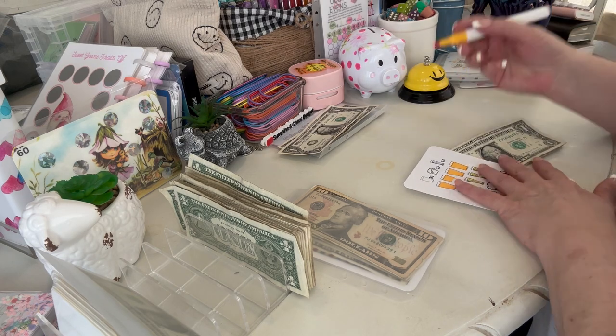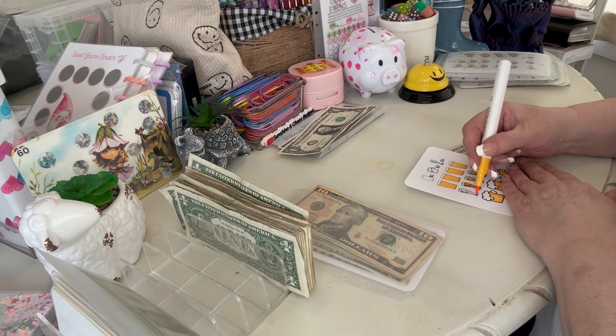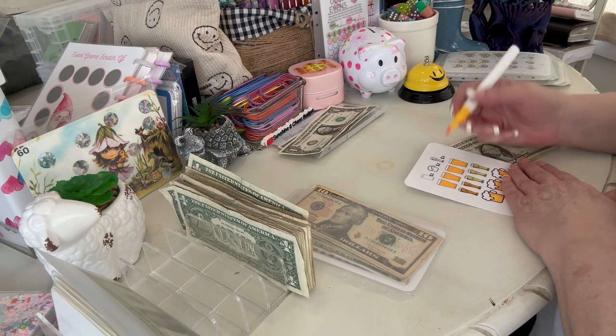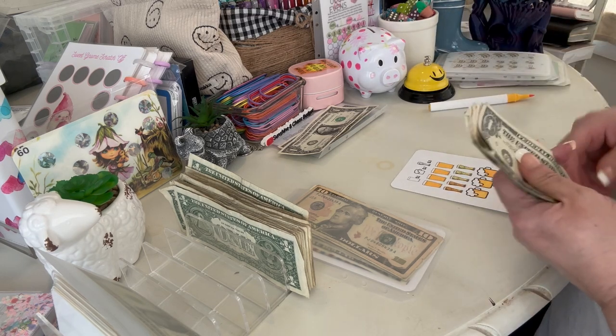All right. So let's do these first. We can just call it done. And then I get to go on to a new one. I think we'll just call it done. I don't have my lid. I'm just putting it right back on.